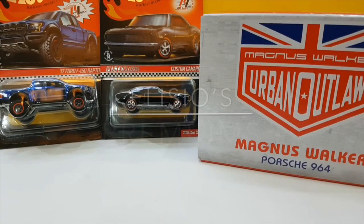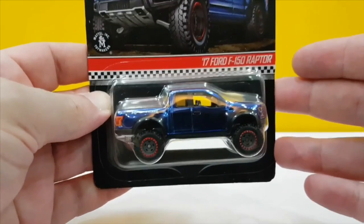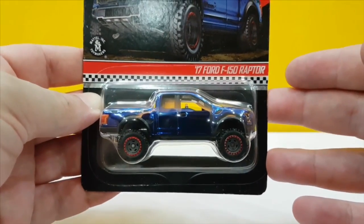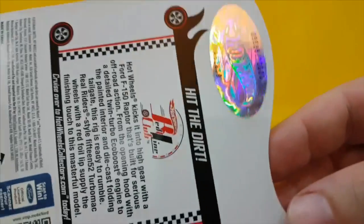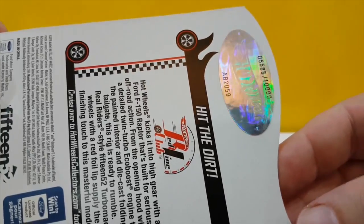K5, look at that. I have some RLC goodness here to show. Let's open them up. Starting with this piece from last year, the '17 Ford F-150 Raptor. Nice card. Number is not a very low number, 5585 out of 10,000.